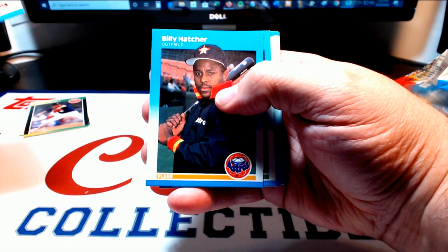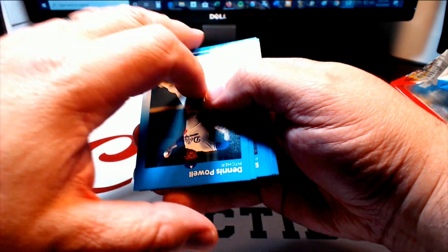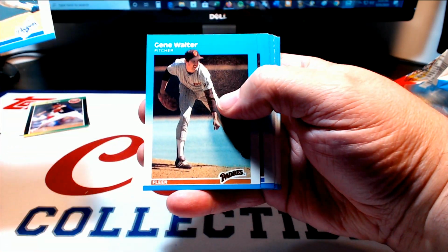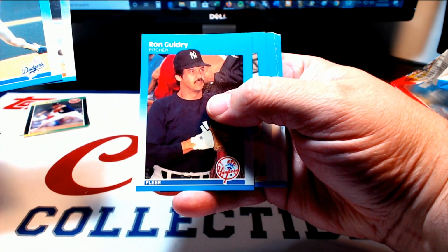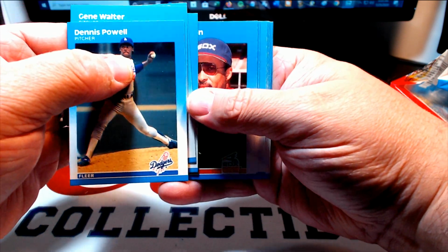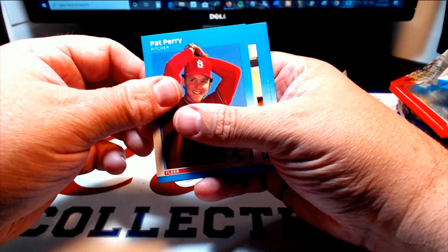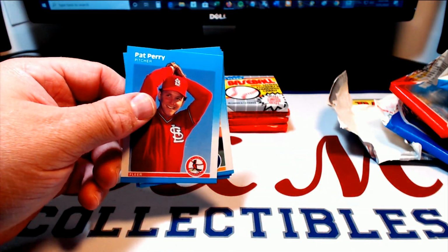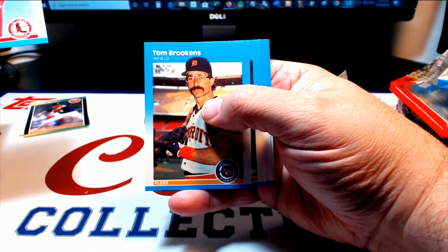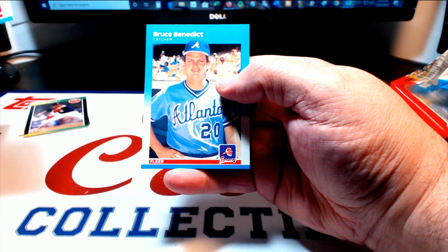Frank Williams, Billy Hatcher, Doug Bair. These are in good shape too. Dennis Powell, Gene Walter, Ron Guidry, Louisiana Lightning, Cecil Cooper, Jerry Hairston, Joe Price, Pat Perry. Man, I should have worn gloves. It's kind of hard to get these cards apart. Tom Evans, Ron Oester, Max Venable, and Bruce Benedict.